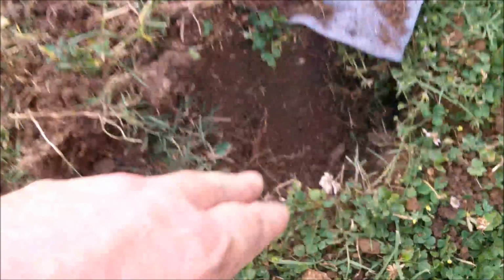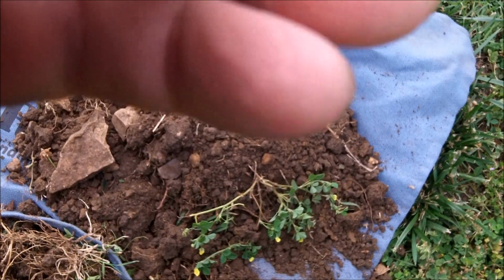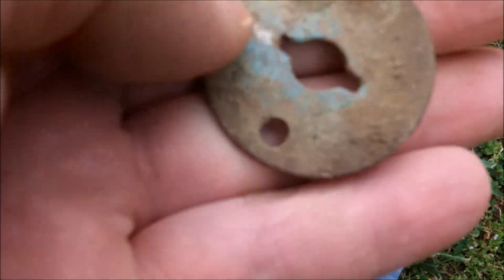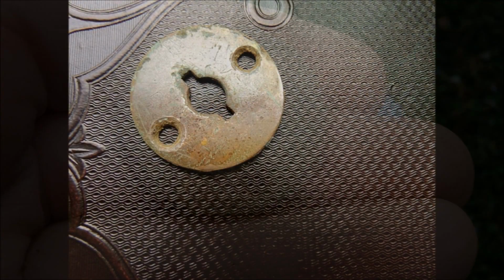Well, this one was giving me a nice 26 high tone. Actually went down about 9 inches and I just popped it. And it's definitely a very old piece. I thought it was a keyhole cover maybe, but it's got this little notch on the other side too. So I'm not sure exactly what that is, but I'll get it cleaned up. It's a pretty cool piece.